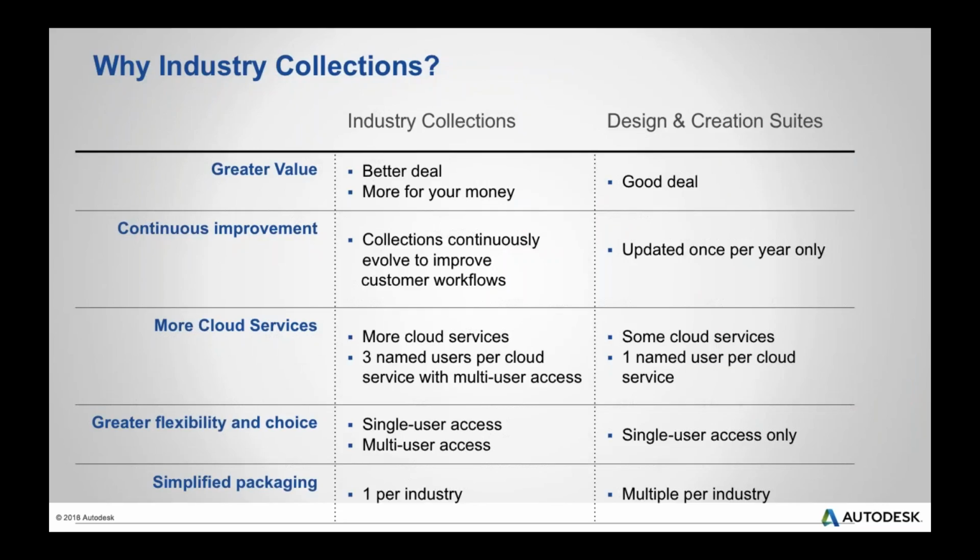So why did we make this change? Well, because the industry collections provide a better experience to that of the Design and Creation Suites. There's a greater value in that the collections give a value that well exceeds the premium suites at a very competitive price point. There's continuous improvement. The collections are designed to provide instant access to new applications and cloud services to meet the changing business needs and to meet needed improvements in workflows.